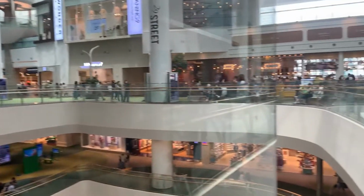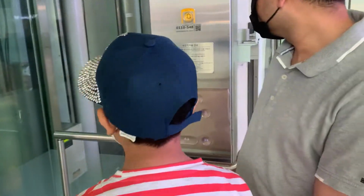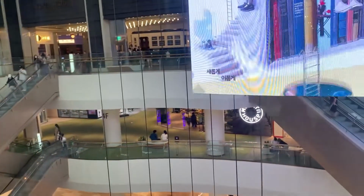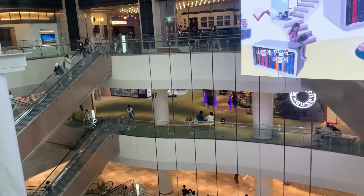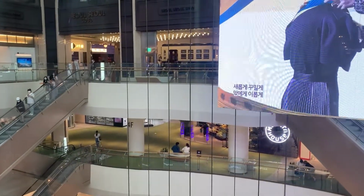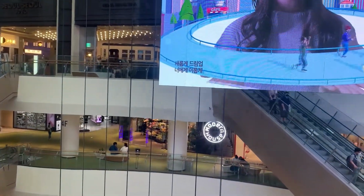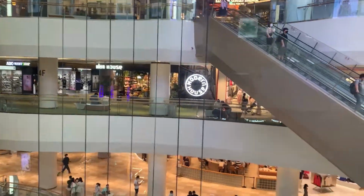Okay friends, so far I have enjoyed it a lot. Now I'm feeling hungry and it's time for lunch now. So let's try to find any food joint. Let's see a food joint at B12. So let's go there by lift.